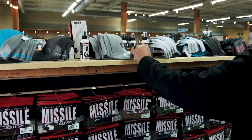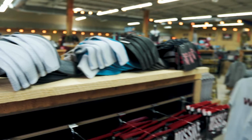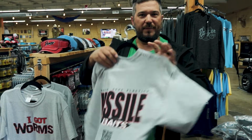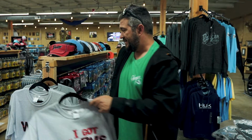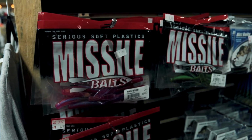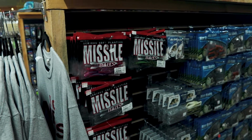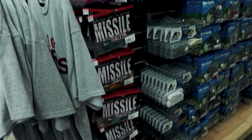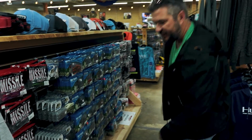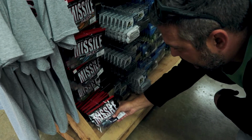Got the missile hat right here. They sell out quick. They got Costa hats up here, which is cool. Got Worm shirt. Everybody wants this shirt. They're hard to keep in stock. They got the new Ned bombs. That's what the whole craze is right there. The Ned bombs, which is 3¼ inch, packed full of just awesomeness. For a Ned rig, drop shot, whatever. They got all the right colors. Got the PB&J, can't go wrong with that. And the MM3, gotta love that.